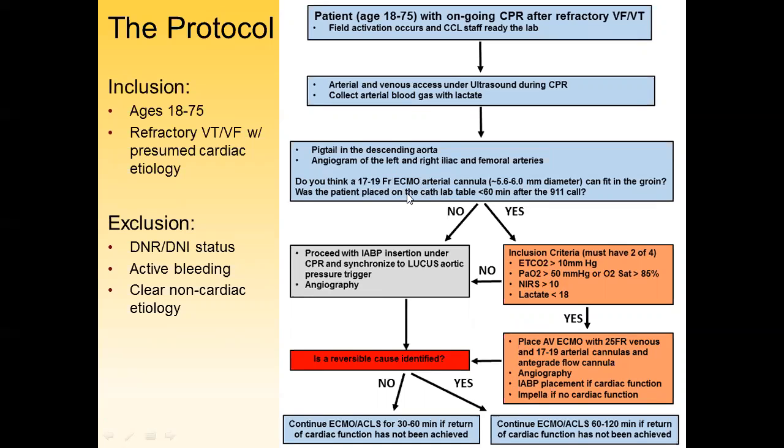If that fits, then they're good for ECMO, as long as they went from their EMS call or the 911 call to the cath lab within an hour. Turns out most of our people are arriving at the hour mark, plus or minus 10. If they've gotten here within an hour, and they look like they'll accommodate the arterial cannula, then we look at these inclusion criteria, which are to some extent based on that ABG. So was their end tidal CO2 over 10 when the paramedics were delivering CPR? They'll tell us that when they arrive. Was their PaO2 on that ABG greater than 50 or O2 sat greater than 85? They don't always have O2 sats coming in. We don't actually have that in this cath lab, but this is one of the things we're talking about including. And then a lactate less than 18, which comes off the ABG.